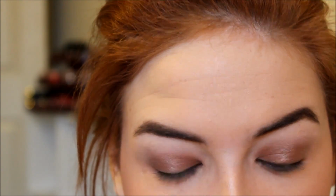I mean, nothing is coming off into my waterline, and the black works in the waterline, but it's not intense. It's almost just like a charcoal when you put it in there. So I don't know what's up with these. They work good throughout your lower lash line right here, but you cannot use these in your waterline. I don't know what the deal is. They just don't show up in that area.